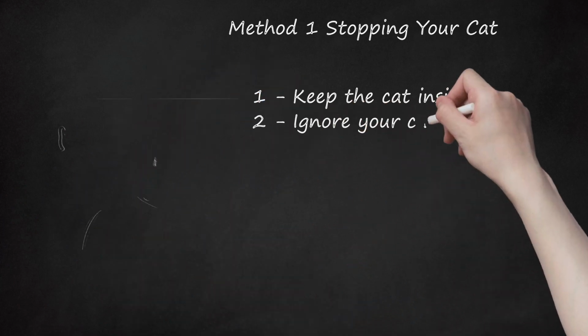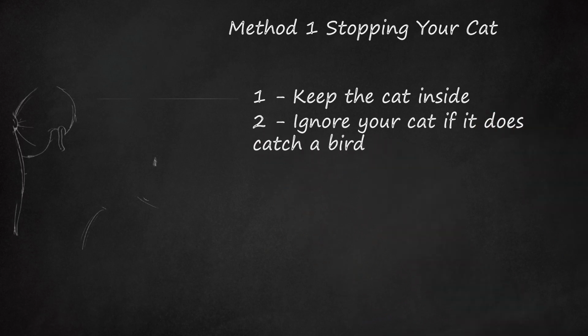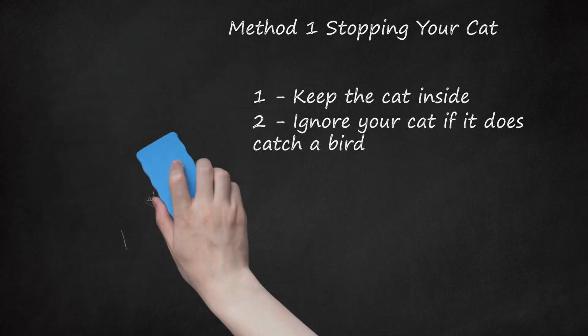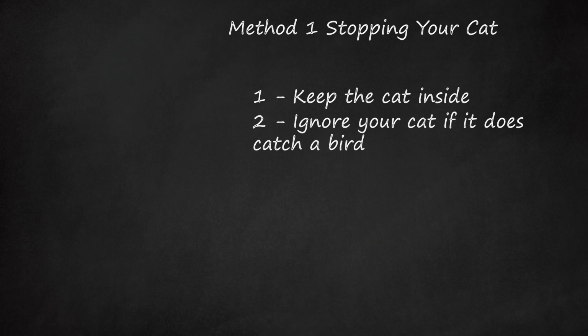2. Ignore your cat if it does catch a bird. Cats often hunt and bring home their prey. When your cat brings home a bird, just ignore the cat. Do not yell at or chastise your cat. If your cat hunts other prey and you do not mind, praise your cat if it brings something else home. Otherwise, just act indifferent to your cat. Get rid of the prey when your cat is not looking.